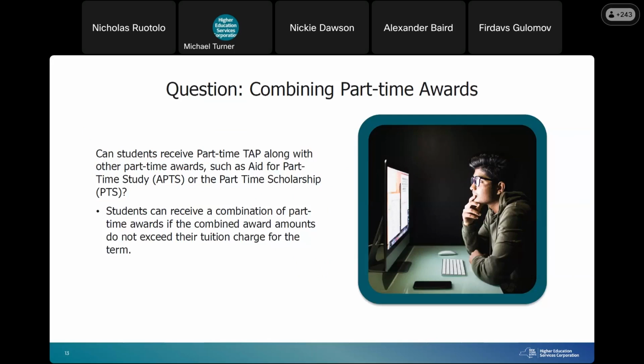So combining part-time TAP awards, can students receive part-time TAP along with part-time scholarship if you're a 2-year SUNY or CUNY community college where students may be receiving the part-time scholarship, or if you're a school who participates with APTS? And the answer is yes, they can receive the trifecta of part-time TAP, APTS, part-time scholarship. You can combine part-time awards as long as the amount that the awards provide combined do not exceed the student's part-time tuition charges for the term. So for some students, their part-time TAP award may be enough to carry the day and cover what they owe. For other students, they may need assistance from other programs. In terms of the order that we pay, if they're receiving part-time scholarship, that would be the first thing that we would offer, then part-time TAP, and then APTS would be last.